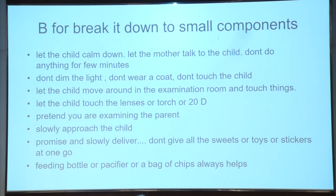Let the mother or the father talk to the child. Again, the trick is don't get too many relatives inside the examination hall, because if the grandparents are also there, the child keeps shifting from one lap to another, from somebody's arms to another's, and it becomes more difficult. So maybe one parent, or at the max two parents, inside.